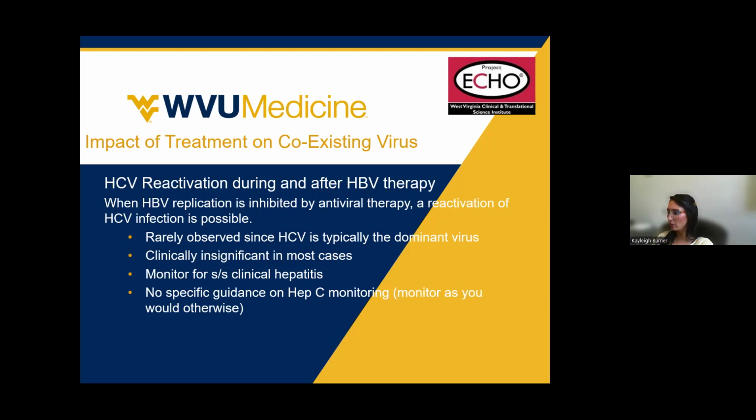There's no correlation with degree of viremia and extent of liver disease related to Hep C like there is for hepatitis B. You want to certainly monitor for signs and symptoms of clinical hepatitis, but there's no specific guidance on Hep C monitoring while you're treating someone's Hep B. So you just would proceed as you would otherwise.